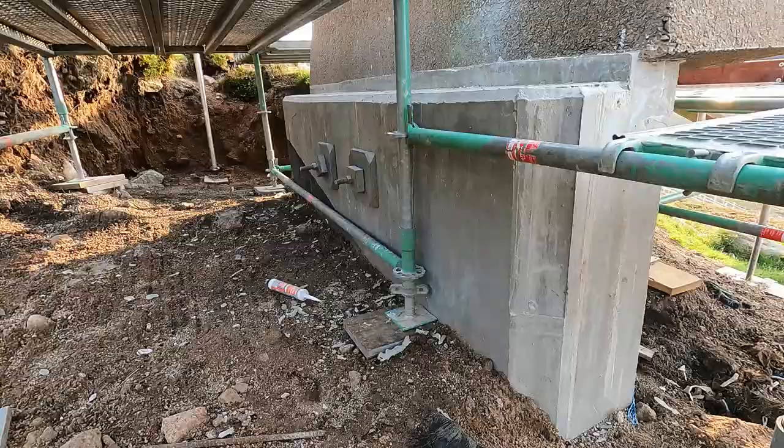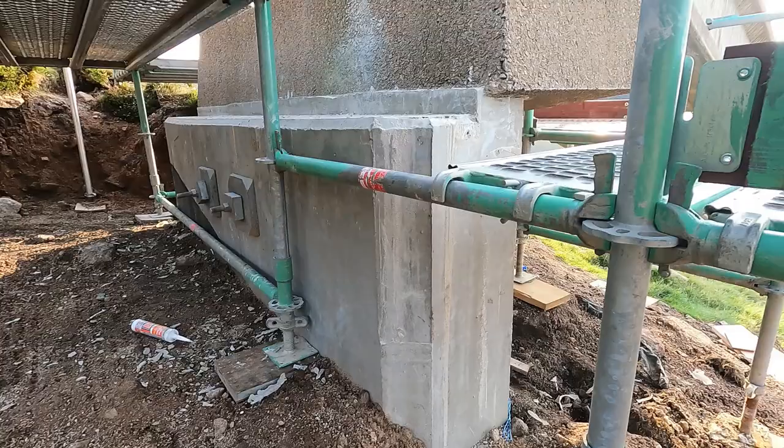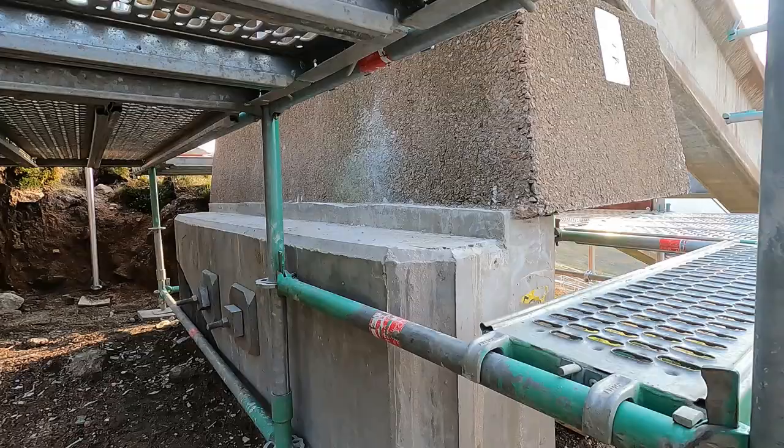Here's a view of the other side of that concrete jacket. You can see that they've grouted all the way up so that it supports the underside of that cross member there.